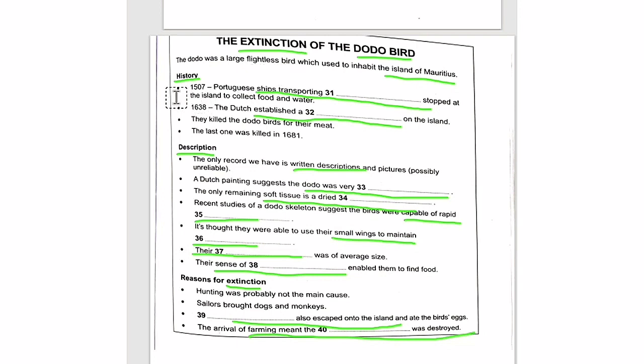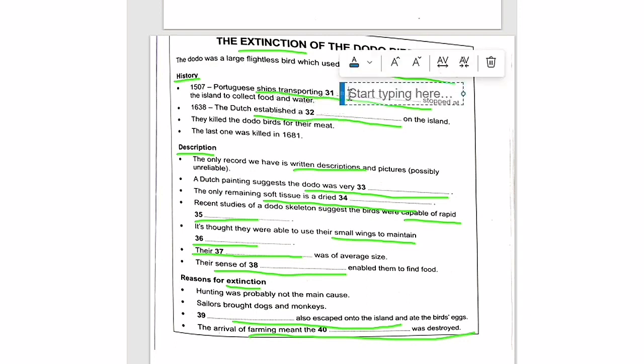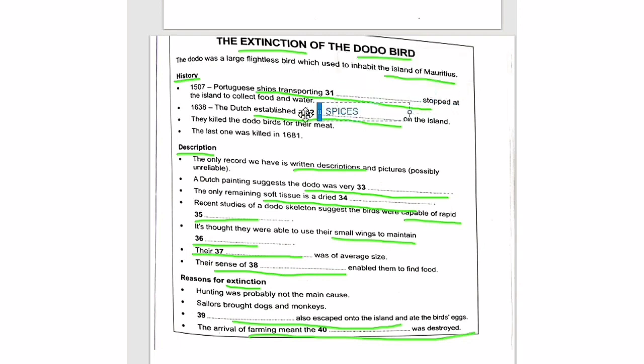Then, in the year 1507, the first Portuguese ships stopped at the island. The sailors were carrying spices back to Europe and found the island a convenient stopping place where they could stock up with food and water for the rest of the voyage, but they didn't settle on Mauritius. However, in 1638, the Dutch arrived and set up a colony there. These first human inhabitants of the island found the dodo birds a convenient source of meat, although not everyone liked the taste.